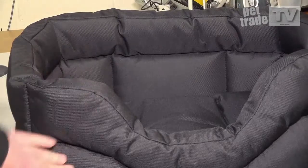Materials, a heavy duty material, which is waterproof bonded to the rear of the material, and it's got a water repellent coating on the exterior of the material. Easy to keep clean. It's filled with a bonded fibre and firmly stitched into place, so it will always keep this shape.